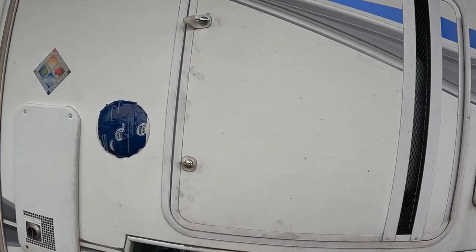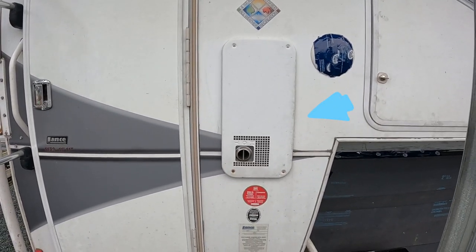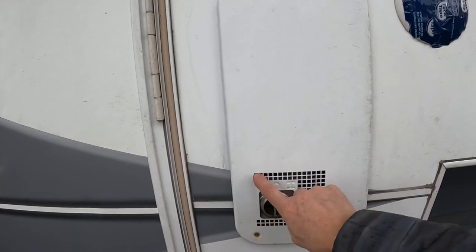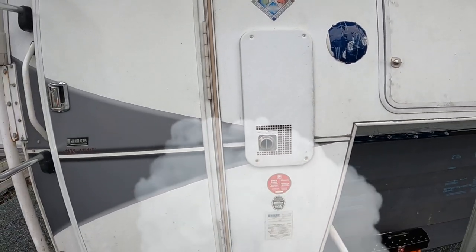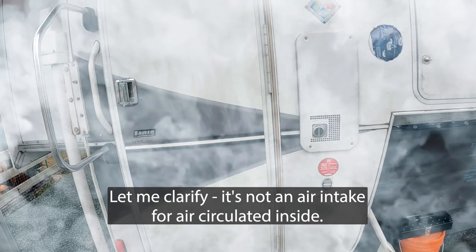And I was under the illusion somehow, in looking at the furnace, and this is completely naive on my part, that this was the exhaust for the combustion, which it is, but that this here was an air intake, which it isn't. That's where any gases that would be harmful inside as a result of the combustion process are vented through.